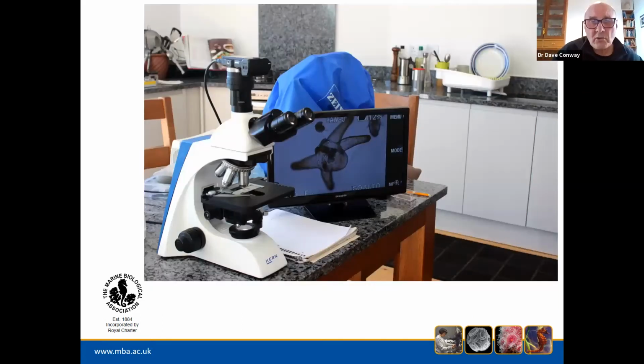Then I'll take the samples home wherever they are. And lately, of course, I've had to work at home. Originally, I was doing some of the photographic work in the lab. I had to buy a new computer, and I've bought another, I think, 3 microscopes. And this is one of them there.